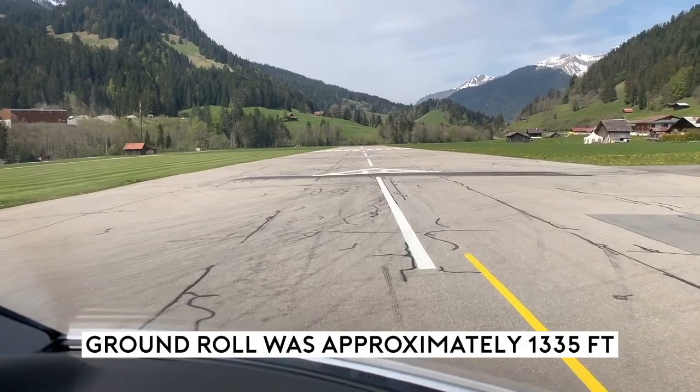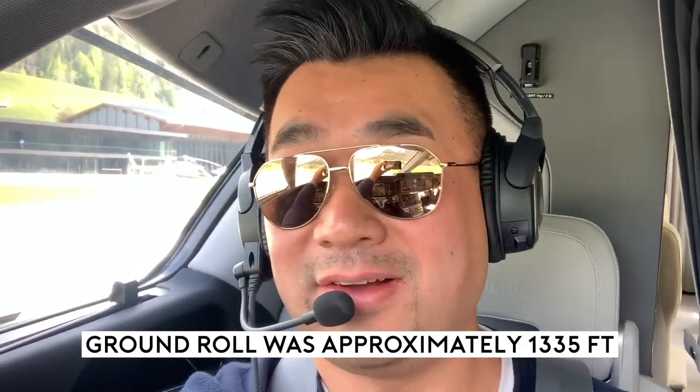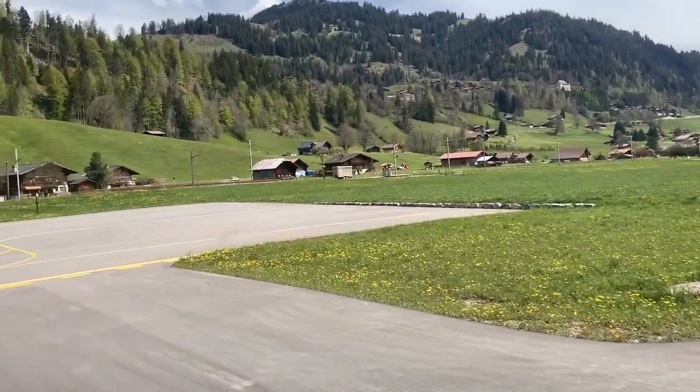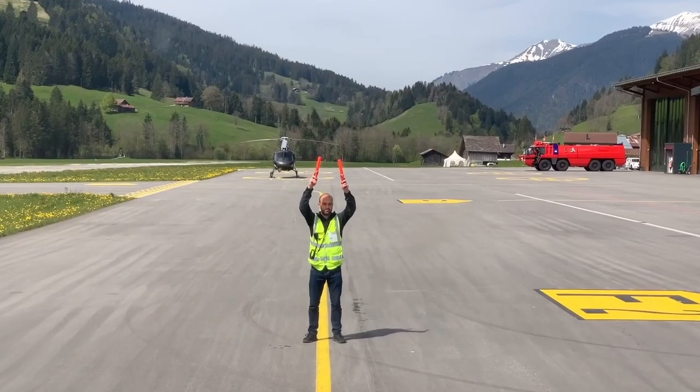Okay, that was that. Wow, that was incredible. He didn't use all the runway. It's only a 1,000 meter runway here. So yeah, the system is giving you a lot of warnings, because that's what this approach calls for, unfortunately.